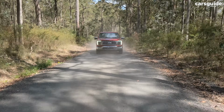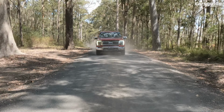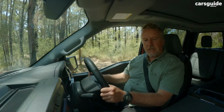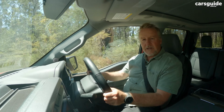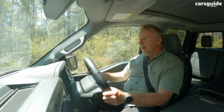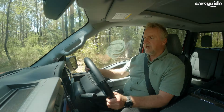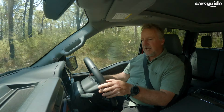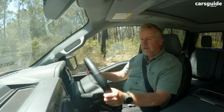Fuel consumption in the F-150 is listed as 12.5 litres per 100 kilometres, and that's on a combined cycle. On this test I recorded 14.8 litres per 100 kilometres, but I did do some high and low range four-wheel driving. The F-150 has a 136 litre fuel tank, so going by my on-test fuel consumption figures, from a full tank you could reasonably expect a driving range of about 920 kilometres.